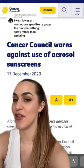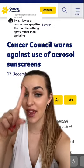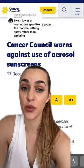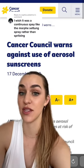I would never use a sunscreen aerosol, and here is why. A few years back, Cairns Council actually warned against the use of aerosol sunscreens and said that consumers were potentially putting themselves at risk if they were opting for an aerosol sunscreen spray.